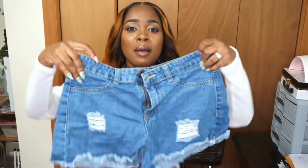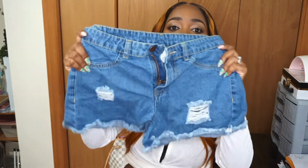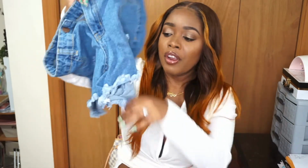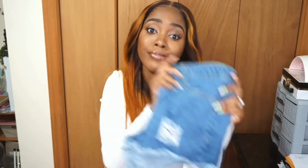I also picked up booty shorts. Yes, you know, summer is ending though, but I did notice that my Five Below put out some booty shorts, so I picked up one in a size medium. I wore it already. I can say that it's not comfortable. I kept having to, you know, dig for treasure. I don't know what's up with the crotch part, but basically it's annoying, especially because I don't have a thigh gap. It's a little annoying, but cute.